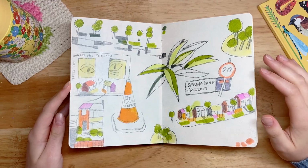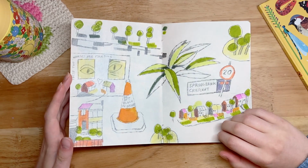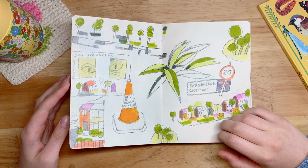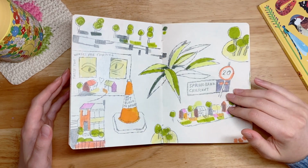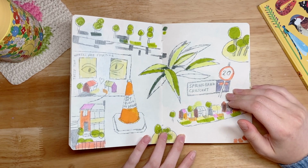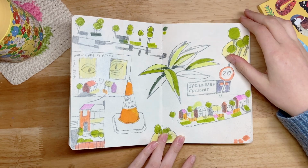The next project was about documentation, so we just had to pick any place we wanted and document it. I had the probably quite boring idea of documenting my street. I just thought it saves me having to travel somewhere. It's right on my doorstep. Also, I used to cover all this up because I didn't want people to know where I live, but I don't live there anymore, so I guess it doesn't matter.